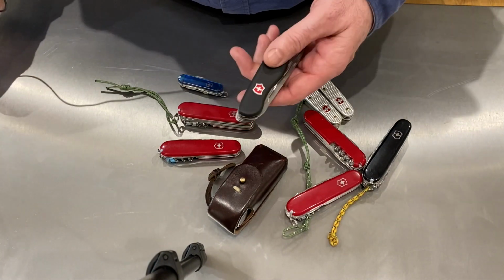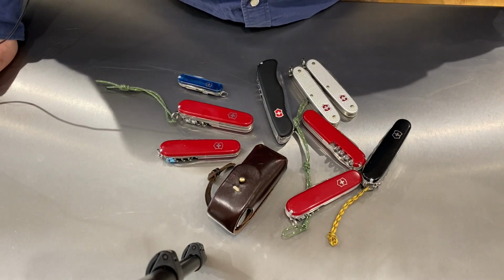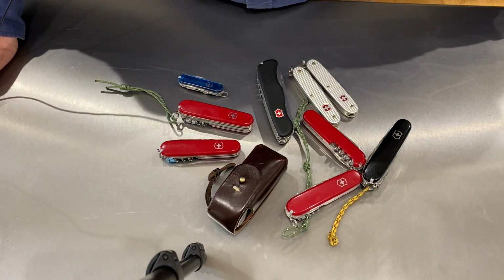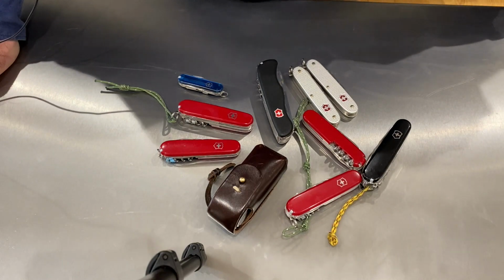All right, there we go. Now, that is the entirety of my collection, excluding duplicates, because I do carry a few spares for one or two of them. And the question I got from my mate Will was, which is my favorite?